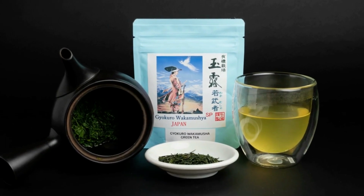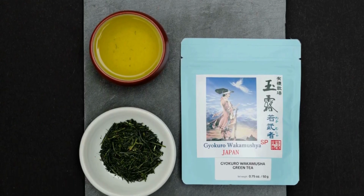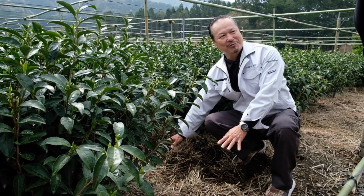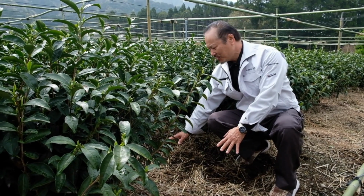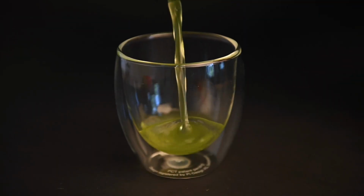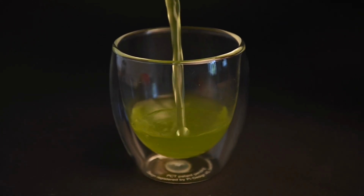The Gyokuro Wakamusha is a great tea if you prefer these vegetal or seaweedy flavors that Gyokuro is known for. This Gyokuro is from the Okumidori cultivar, and it's the newest addition to our Gyokuro collection. The Okumidori cultivar is typically used in blends to smooth out the flavor of the tea and reduce its bitterness. We have also found a lot of great single cultivar Okumidori teas like this Gyokuro.